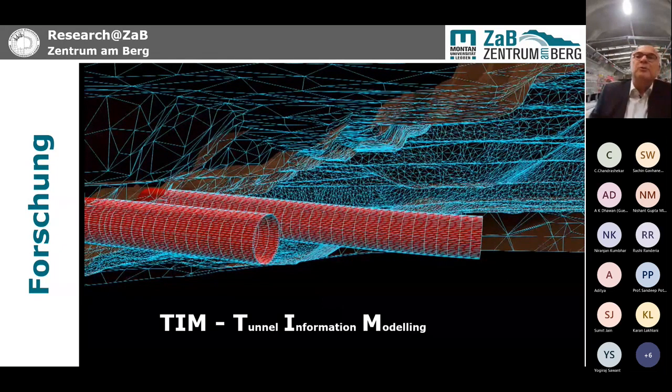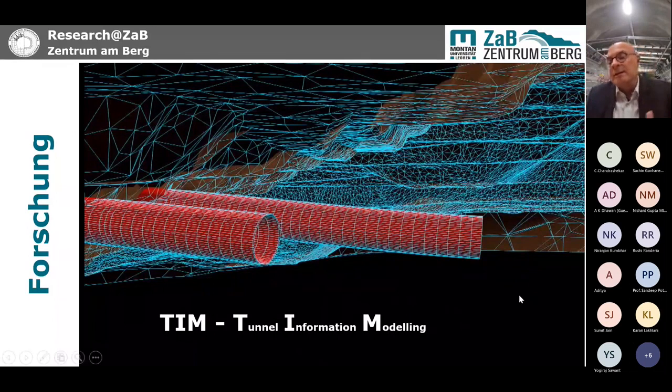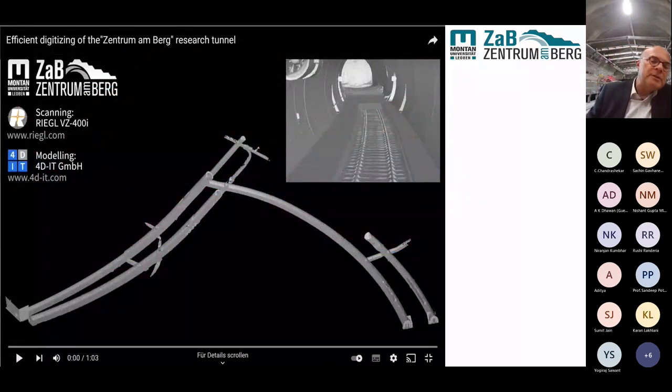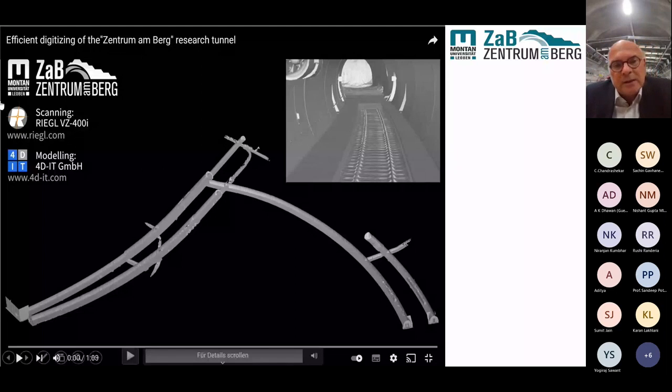Our wish, of course, would be to connect all this design, contracts, and also the invoicing with one model. This is then the platform TAIym, as we call it. A first step was digitizing this whole underground research center. Here we work together with the companies standing on the left-hand side, and they did a scan of the structure.